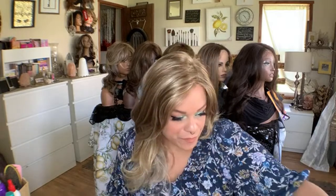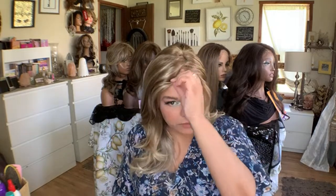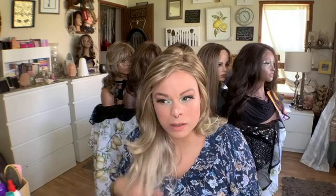All right, so this is what I have for Estetica's Orchid. If you have any questions about Orchid or Estetica, the wig caps can go a little bit larger, so there's some room to play with that, if that is something that you are wanting to do.